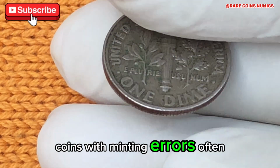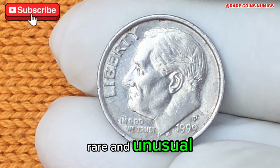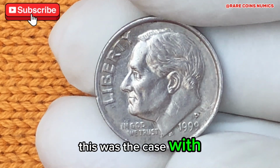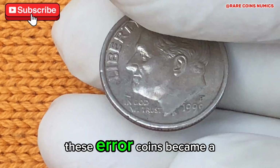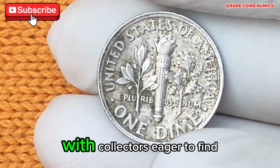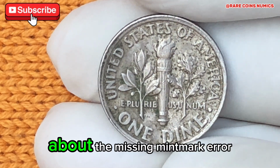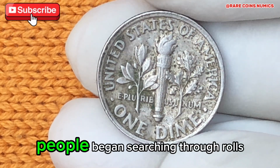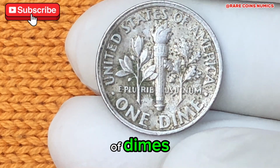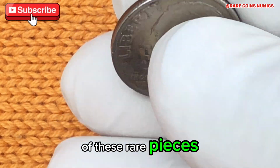Coins with minting errors often fetch higher prices, as they are perceived as rare and unusual. This was the case with the 1999 dimes that lacked a mint mark. These error coins became a hot commodity, with collectors eager to find them and add them to their collections. As word spread about the missing mint mark error, demand for these coins grew. People began searching through rolls of dimes, inspecting each coin carefully in hopes of finding one of these rare pieces.